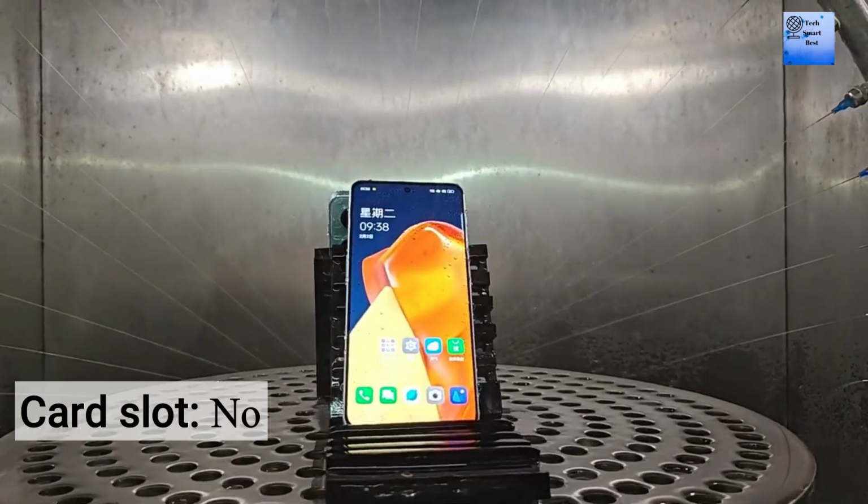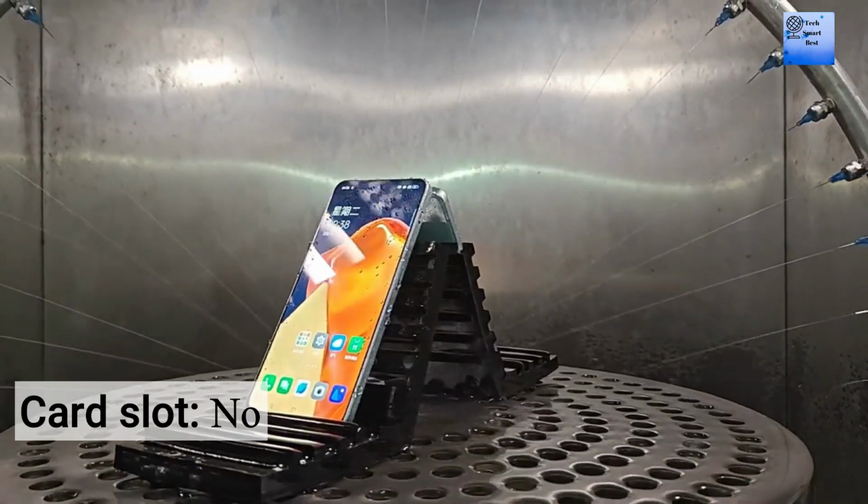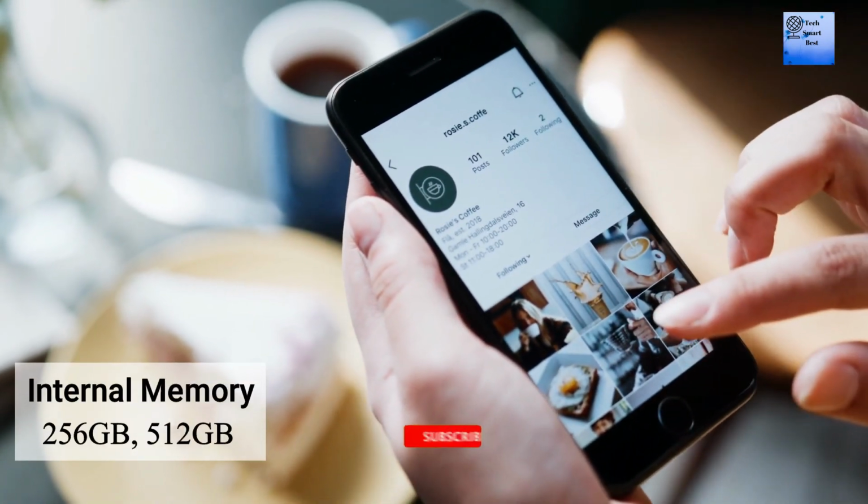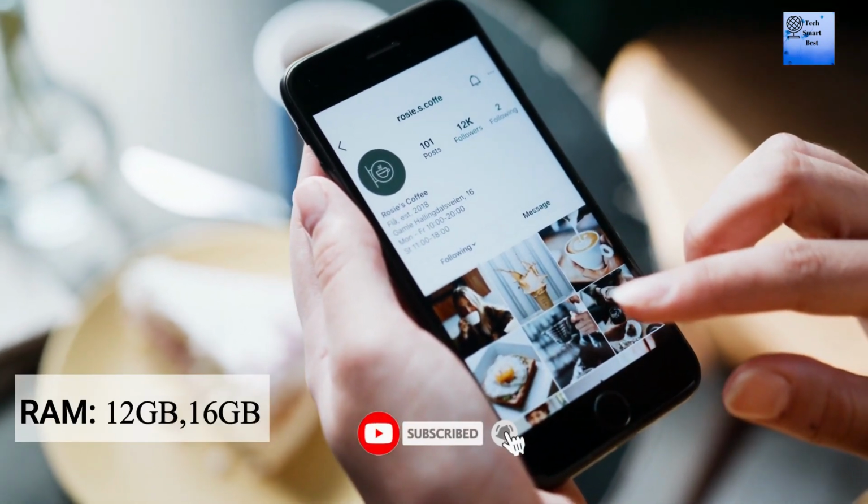Now I am telling about the memory of the smartphone. Card slot is not available. The internal memory is available in different types, and the RAM is also available in different types for the smartphone.